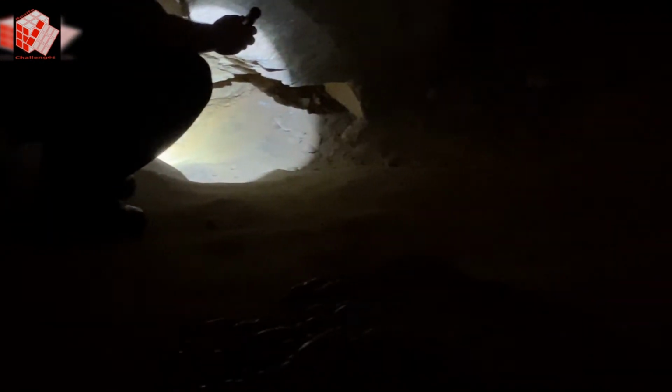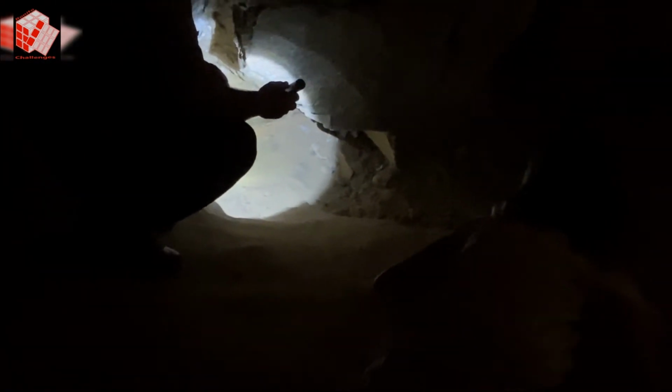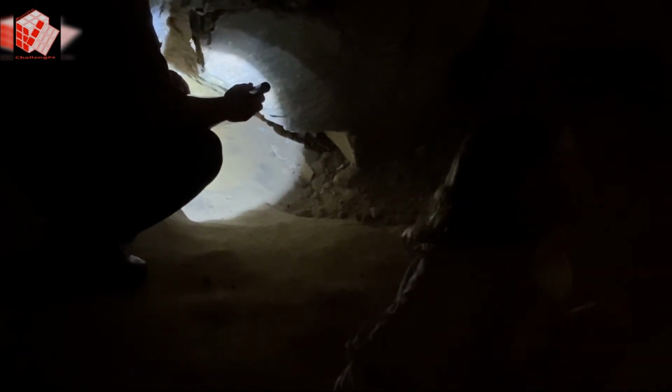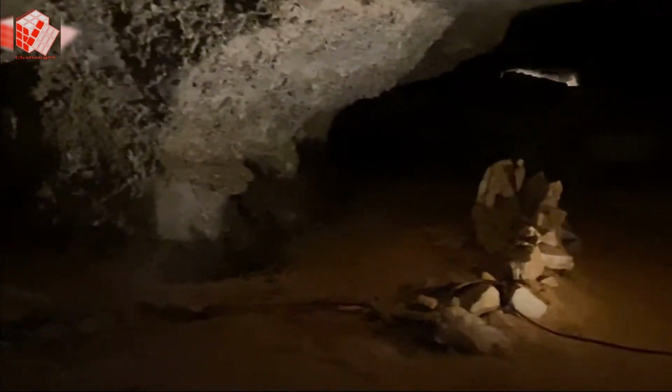This is a shortcut back to the stairs. Anybody want to take the shortcut? No, I wouldn't. No. Guess whose name you'll see on the wall back in there if you crawl in there.